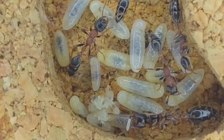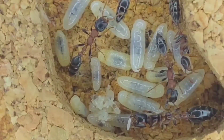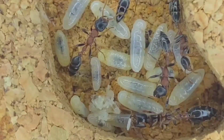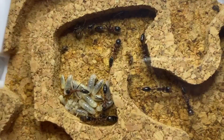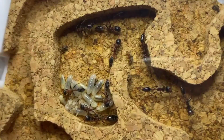These guys are quite big ants, with the queens averaging between 12 and 15 millimeters, and the workers averaging about 10 to 12 millimeters. So there's some pretty good size on them, which makes them super fun to watch, as you can see them really well. But for now, I think that's all I've got to say on them.